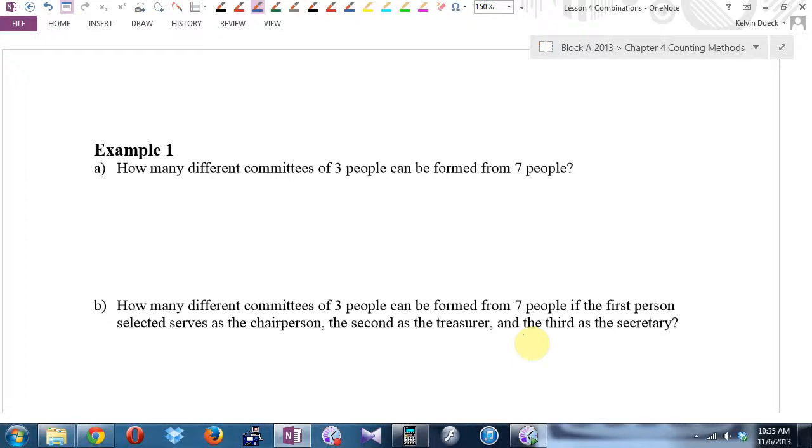This is important. Can you see that in B, the order that you get picked matters? Because if you're picked first, what are you? Chairperson. If you're picked second, what are you? Okay. B is going to be a permutation. Order matters. A, do they care what order you're picked? You know what? You're in or you're out.